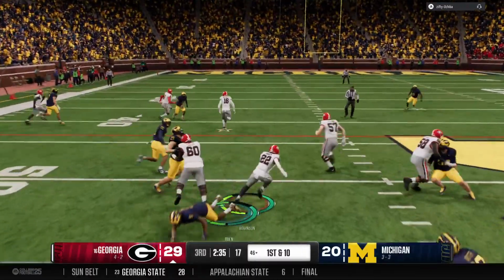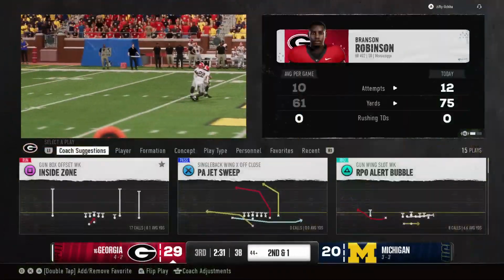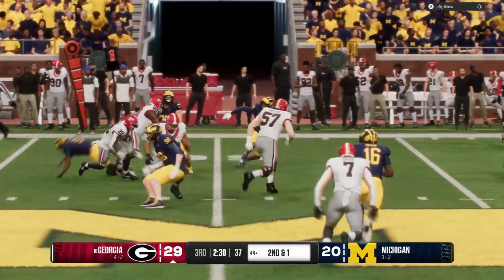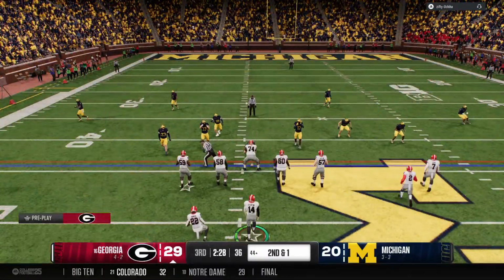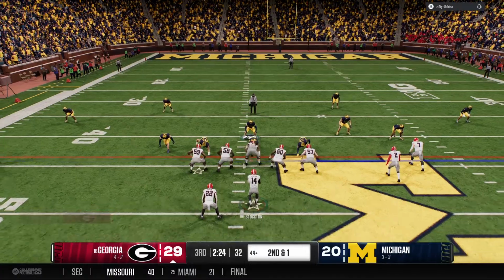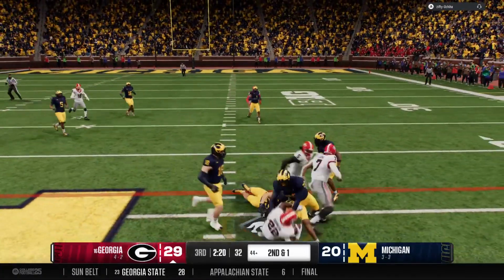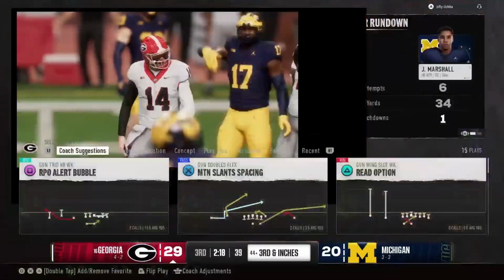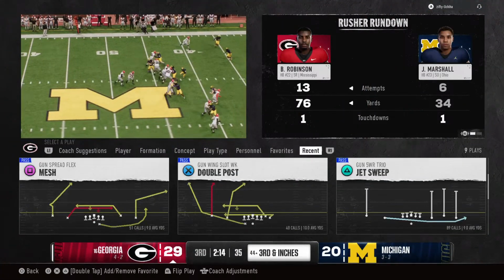Using his legs, it's Robinson. After the pickup of 9, it's 2nd and 1. You want to talk about making it easy for an offensive coordinator. You pick up a bunch of yards on 1st down, make that 2nd down really, really manageable. That's a great job by the offense. Running back searching for a hole. Nice, solid form tackle from this sophomore. And that was a nice 2nd down run and setting up 3rd and inches.